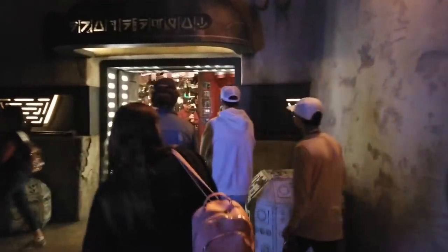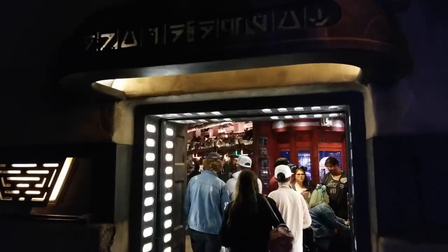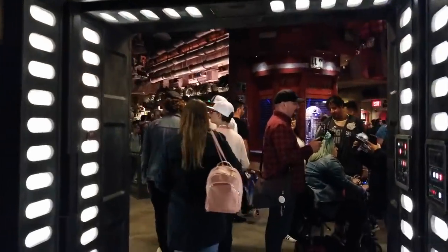The Droid Depot. Let's walk inside the Droid Depot. This says Droid Depot, I guess. Yeah, they have batteries. So you press the button that you press.